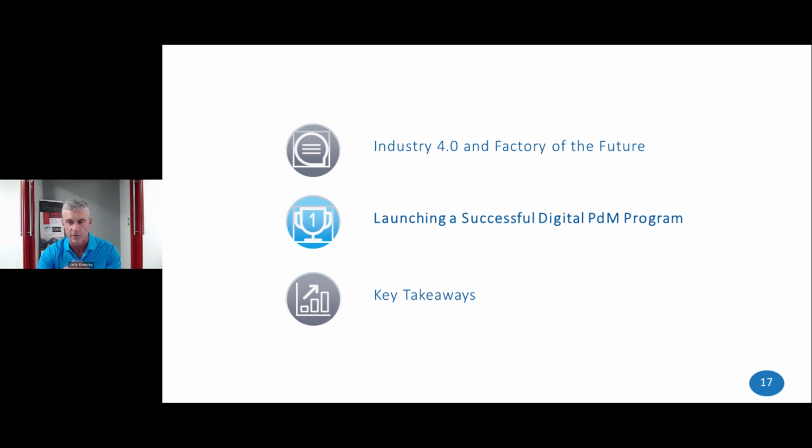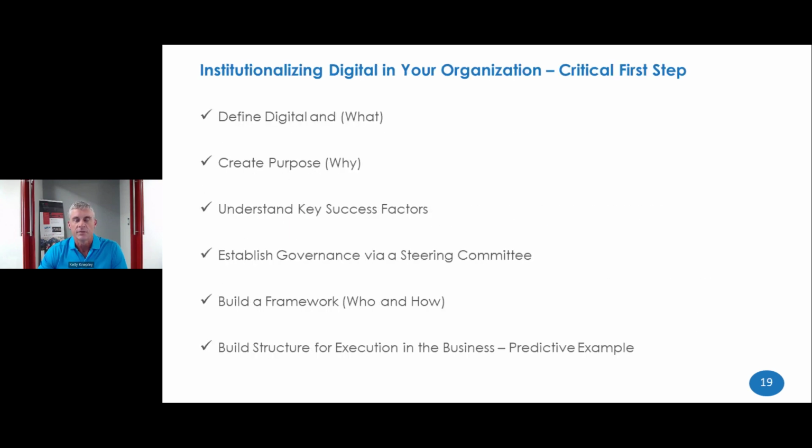I can't get in front of folks and talk about this without first addressing something that's, to me, I think, huge. And I'm all about sustainability and longevity of a program. As far as I'm concerned, nothing does that better than getting in front of your executives and establishing a digital program at the highest level of executive support you can, to ensure that the activities you would take in something like predictive maintenance can be sustainable.